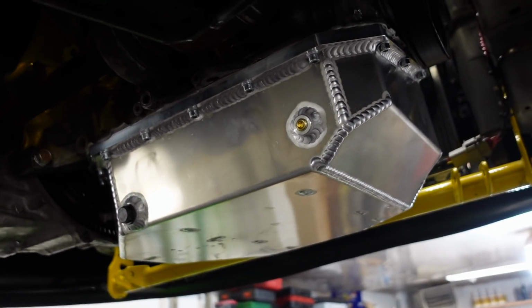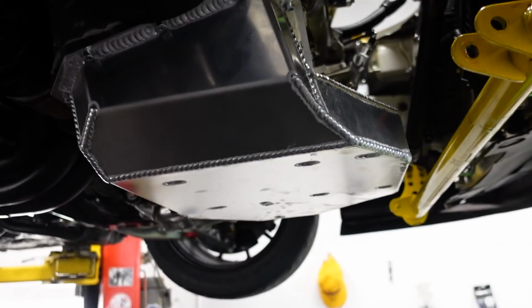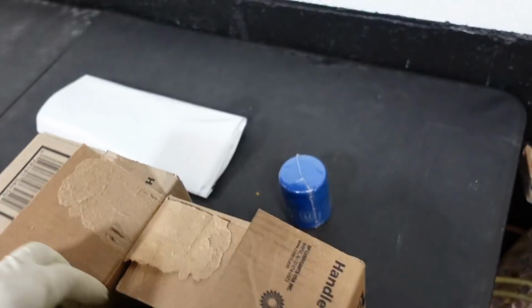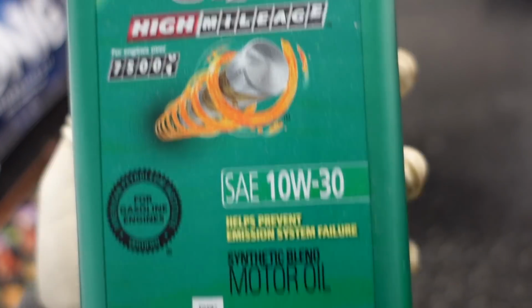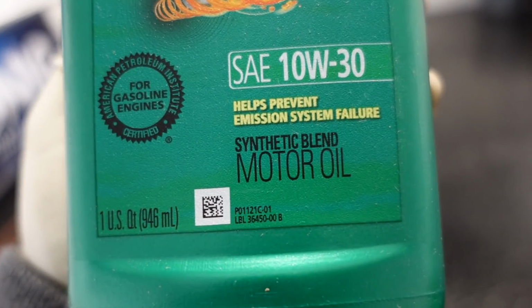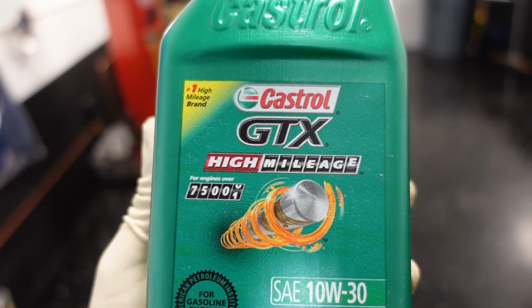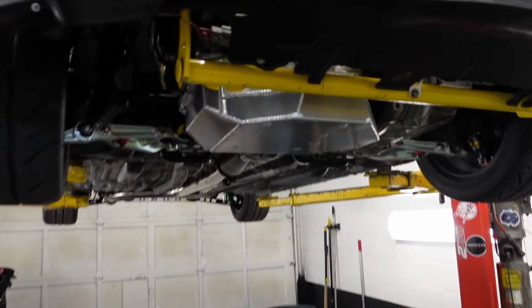I mean, have you ever seen a better looking oil pan? Seriously. I nicked it up in the driveway here a little bit, but that thing's a unit. Unfortunately, it holds a lot of oil, which means a lot of money. So I went with this guy here. I've been using this stuff since I was a younger man. In my Honda days, I went with the Castrol High Mileage. It's a synthetic blend. The viscosity is great on this. This motor does not have high mileage, but it will be taking a beating.